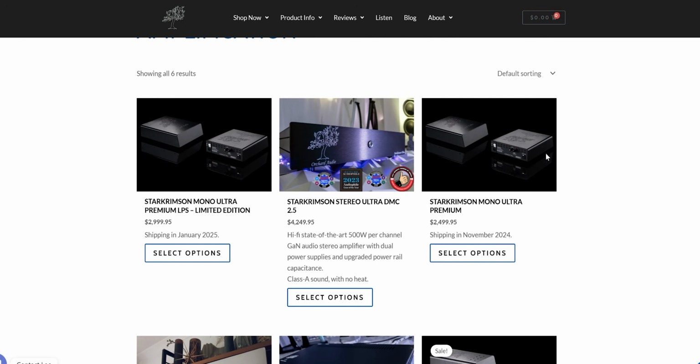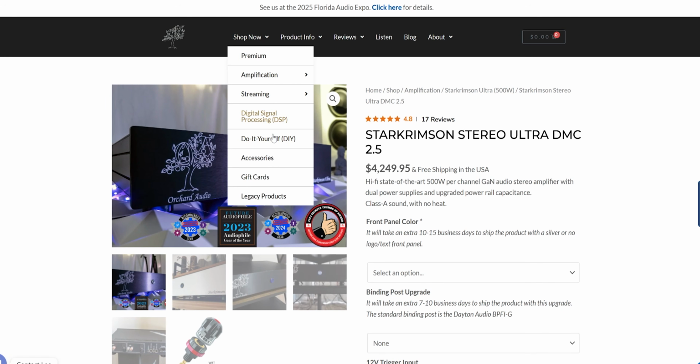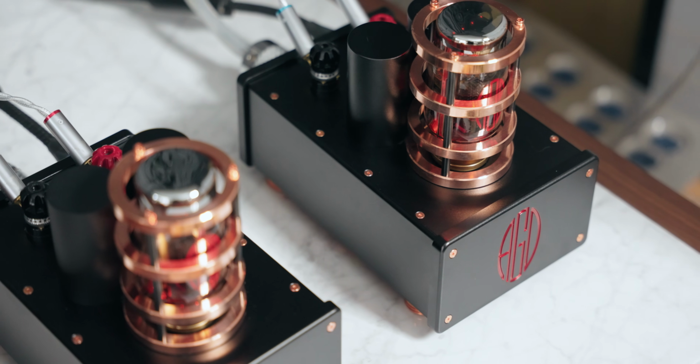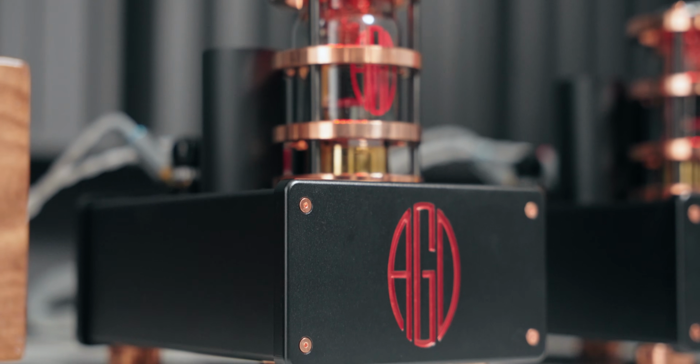even something like the Orchard Audio Star Crimson that I reviewed didn't sound like the AGD, even though they're both GaNFET-based designs. And don't get me wrong, the Star Crimson was an absolutely stunning, high-performance amplifier for the money, especially if you DIY it yourself. But the AGD still did it for me. After hearing the Star Crimson, that's when I paid AGD, and I was like, I want this amplifier. Take my money. So that's how I ended up with the AGD as my reference unit.